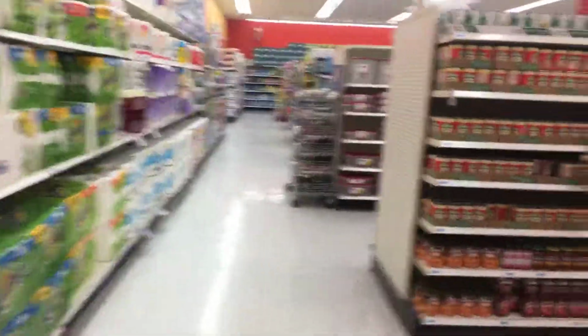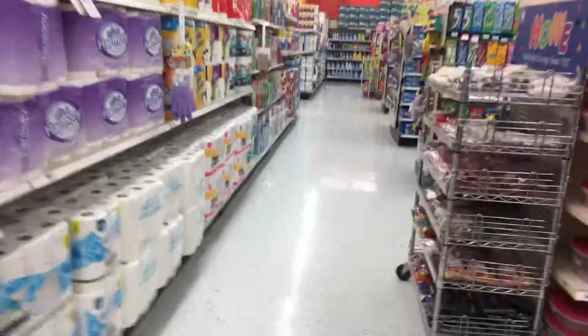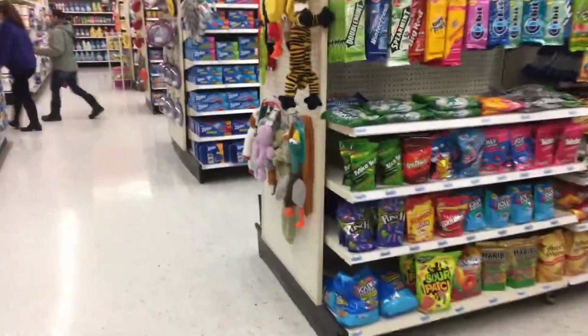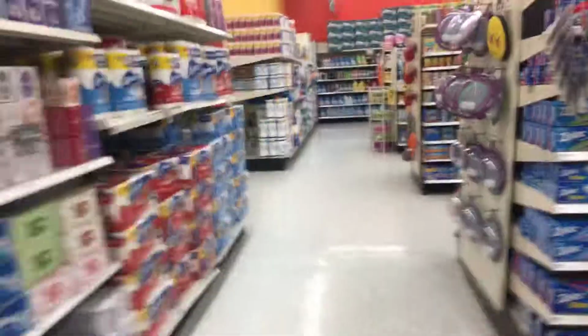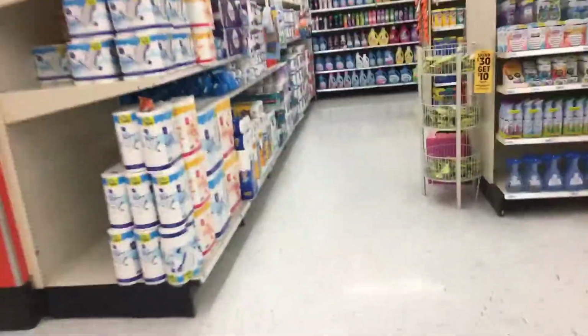Being here makes me remember that I'm disappointed looking back that when I was in Weirton, West Virginia, I didn't go to the K-Mart that was there, because I was there when they were in the process of closing that down. This is the aisle we already checked out. But I was in Weirton when they were in the process of closing the K-Mart down there, so I'm kind of disappointed I didn't check it out.